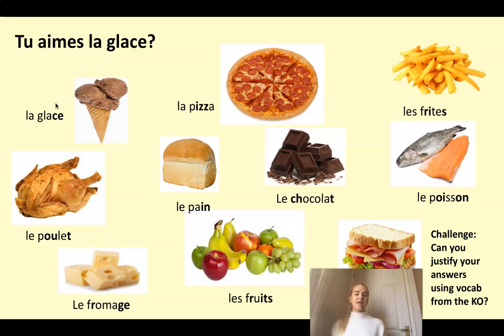If you do like it, what are you going to say? Well, you're going to say, j'aime la pizza. If you don't like it, what are you going to say? Je n'aime pas la pizza. If you hate it, what are you going to say? Je déteste la pizza. And if you love it, what are you going to say? J'adore la pizza. Well done.